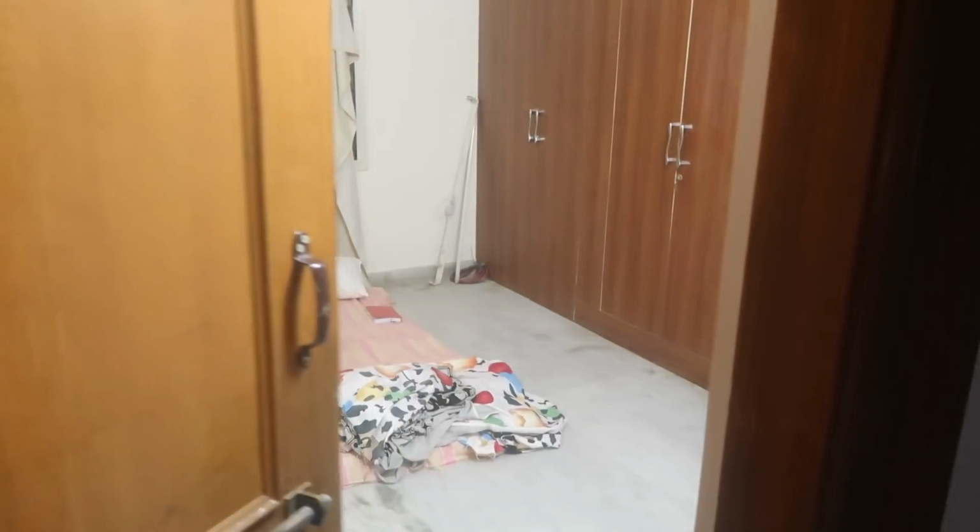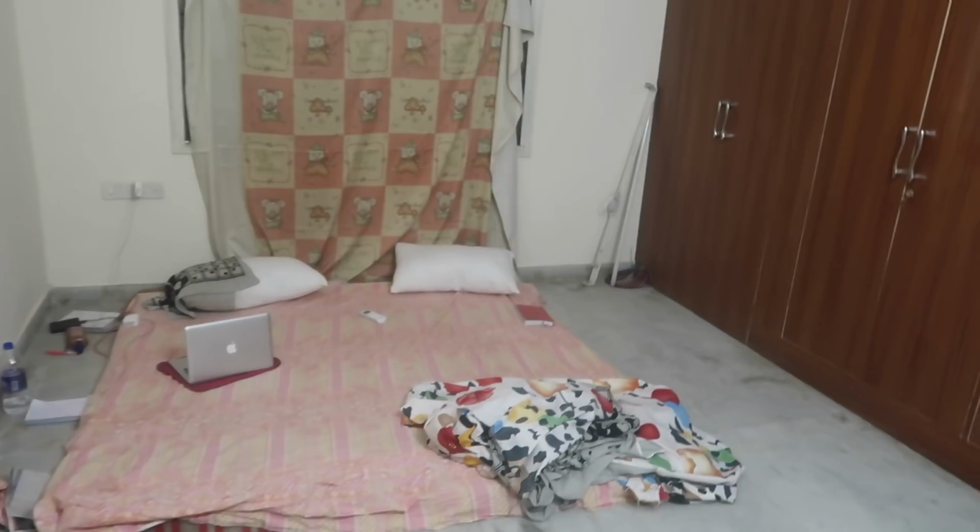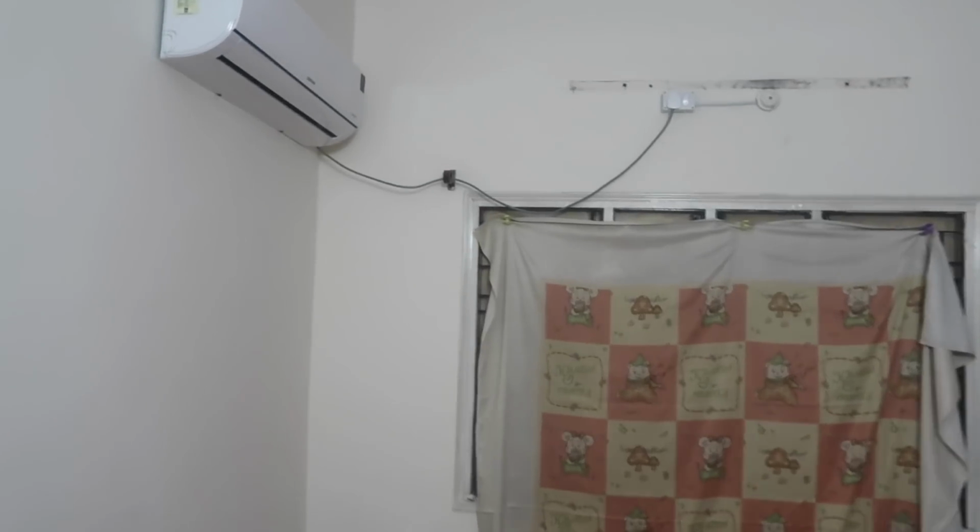So I completely forgot to show the master bedroom. Like, this is the balcony area, and this is the dining, and here is the master bedroom. And yeah, you have to buy a bed and curtains and tube light. So yeah, there's a lot of things to be done. We just set up the AC.